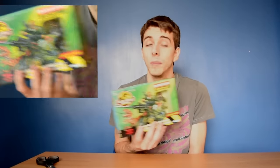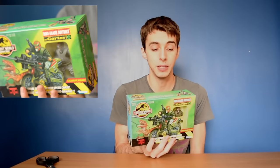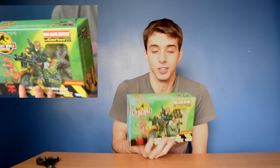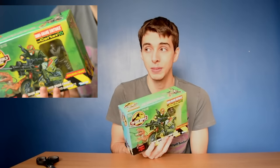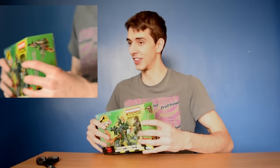I just wanted to shed some light on this: this is what Chris Pratt should have been. Just imagine it even cooler. I don't know what else they could have added to it. This lasso was detachable, so it didn't even need to be on there. Chris Pratt would have been awesome, but we never got it, unfortunately. So, on to the next box.